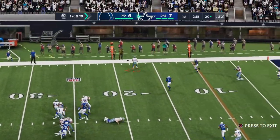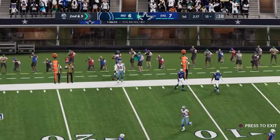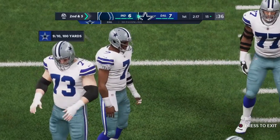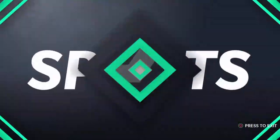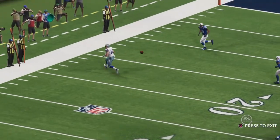From the red zone now, they'll look to throw. Firing quickly here, and that's complete. And he is out of bounds, looks like right at the 15. 5 yards on the catch there, brings up 2nd down. Brings up 2nd and 5.